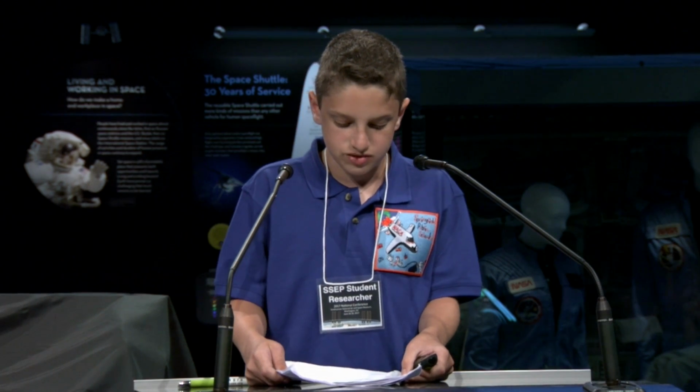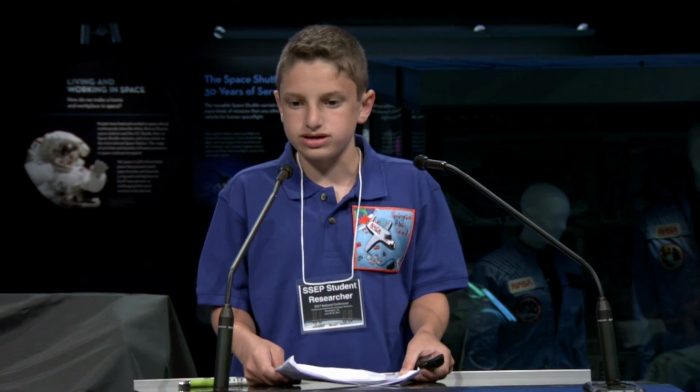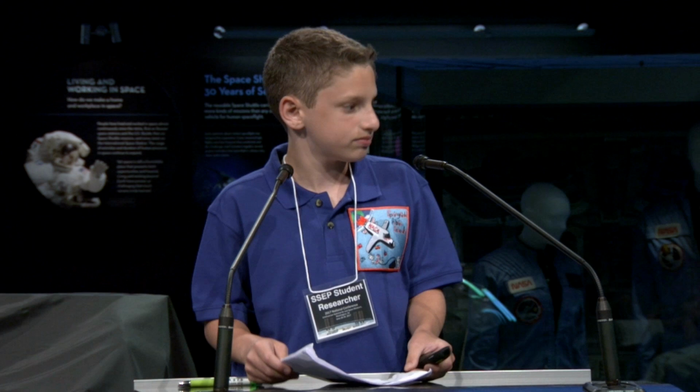Our experiment deals with 4 different types of lettuce seeds. We would like to know which of the 4 seeds that we experimented with germinates the fastest. Will microgravity affect the rate at which the seeds start to grow?